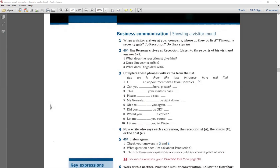Good morning. I have an appointment with Olivia Gonzalez. Okay. What's your name, please? Jim Berman. 1 moment. Can you sign here, please? Sure. And this is your visitor's pass. Okay. Thanks. Please take a seat. Miss Gonzalez will be right down.